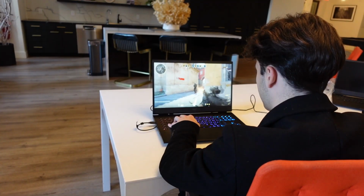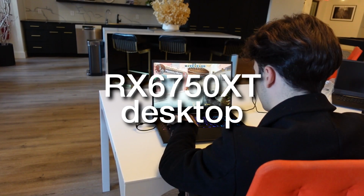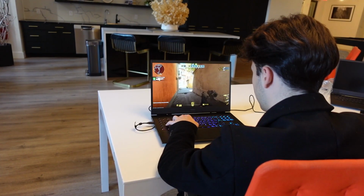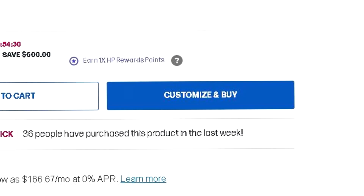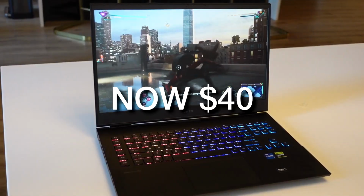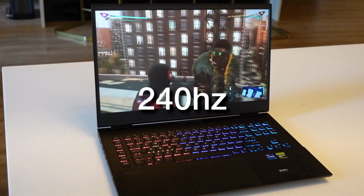The RTX 4080 for laptops is similar to the 4060 Ti for desktops, or the RX 6750 XT. Really powerful for 1440p resolution and also 1080p, but the display on this laptop is a 1440p 165Hz display. However, I do recommend you go to customize and buy and change it to 240Hz, as it's only $20 of difference, and trust me, 240Hz is going to make a difference if you want to play esports titles.